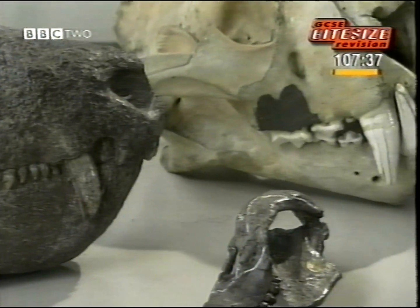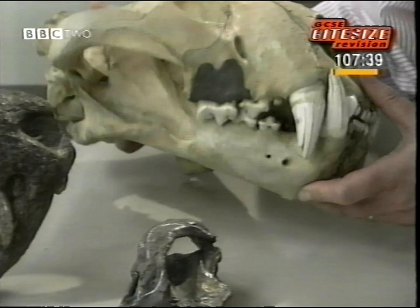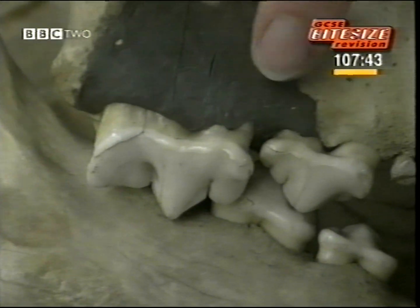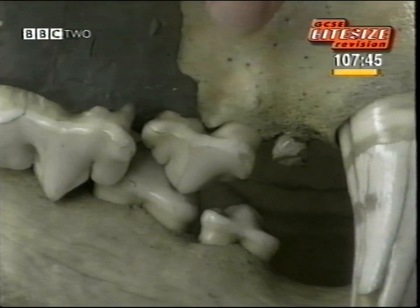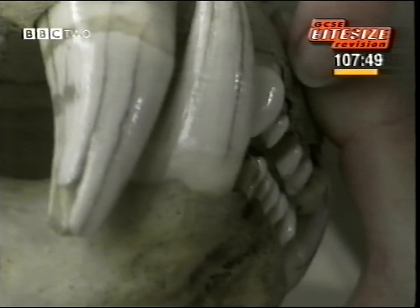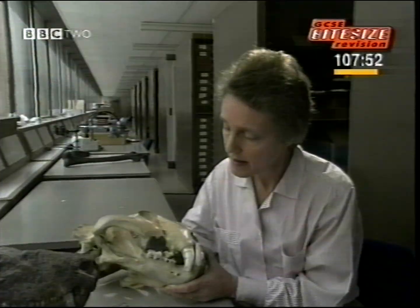If we look at the modern tiger's teeth, we can see here that the chewing teeth have evolved into very strong prong-like structures for chewing meat and bone, as well as having the stabbing teeth and nipping teeth at the front of the mouth. So these gradual changes through time in the teeth and all the other features of the skull actually demonstrate to us that evolution has happened in the fossil record. And what Darwin did was actually find an explanation for how it happened.